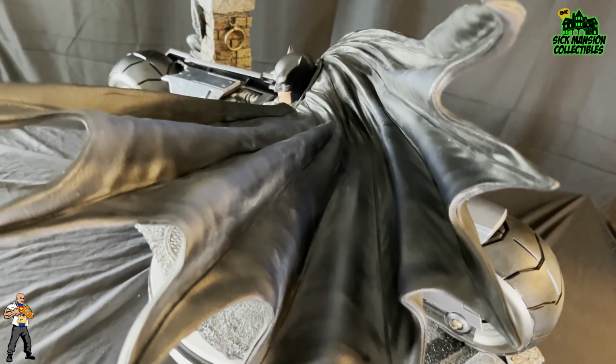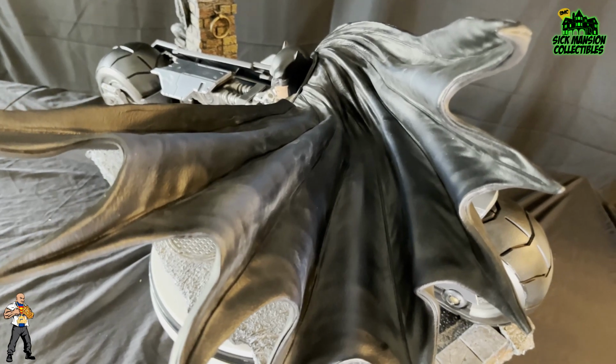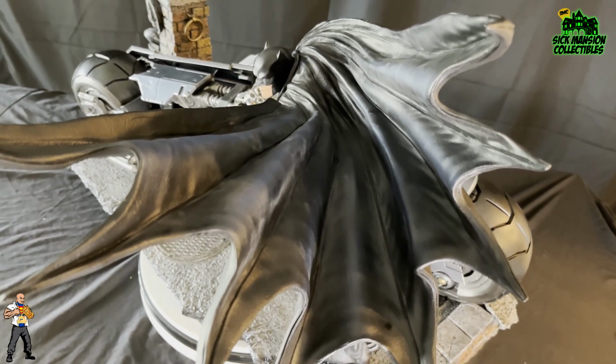And this part, which is the outer part of the cape, is completely textured, so you can see that there's texturing to that part of the leather that separates the look of the inner part of the leather of the cape. This is beautiful, man. It just looks insane.